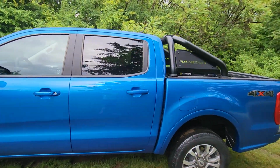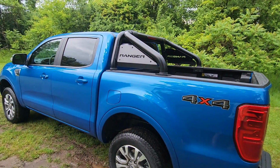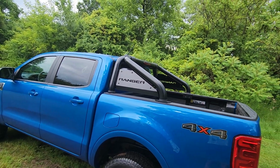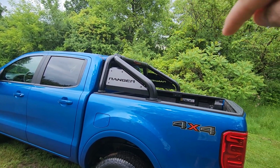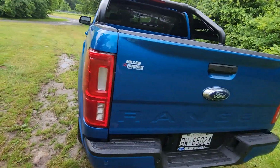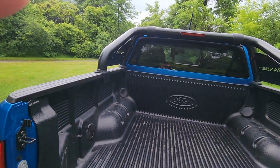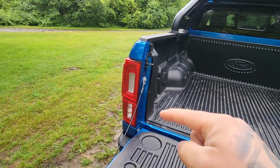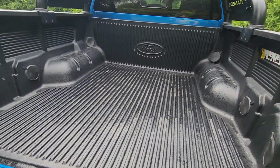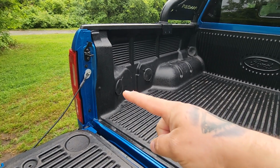I custom built everything, all the options with Ford. I just got the roll bar in. I'm waiting for my lights to go on the top. I got the towing package. I gotta put the damper on the tailgate. Yeah, there's an outlet right underneath that thing.